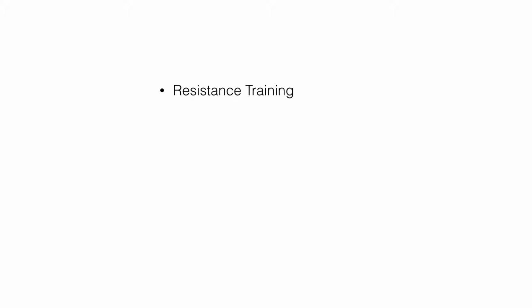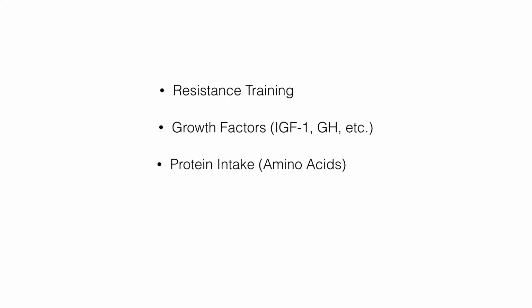Now, there are several factors that play a role in activating mTOR. The first is training itself. The second are hormonal growth factors. The third is protein intake. And the fourth is insulin.